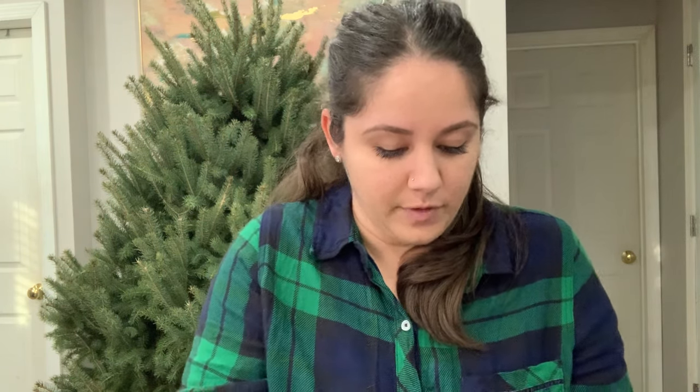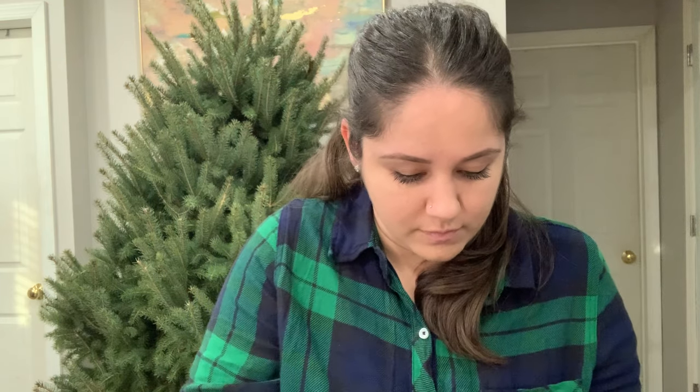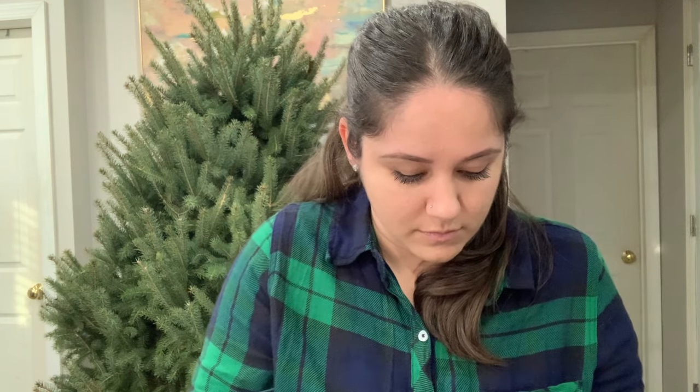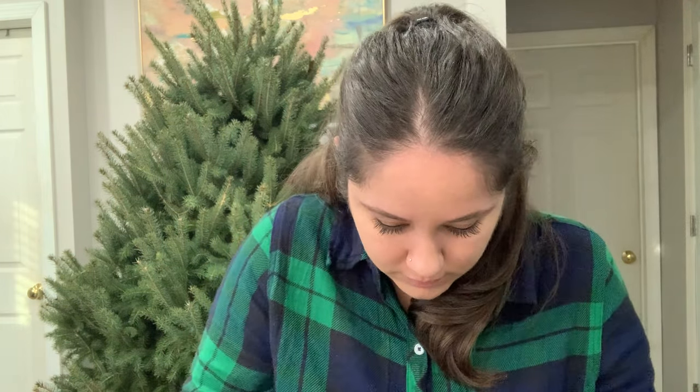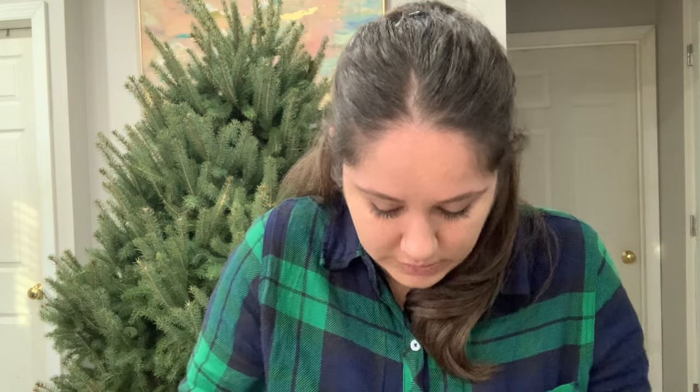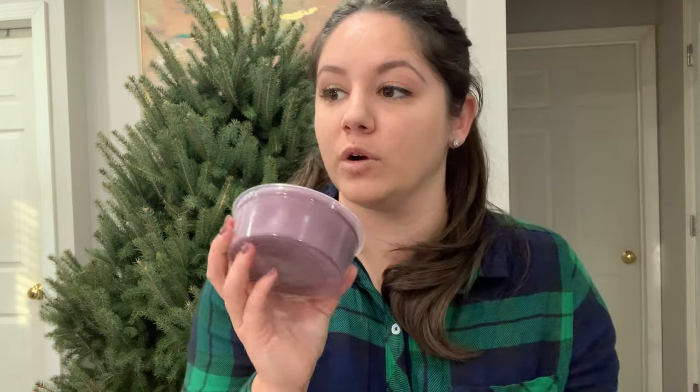See the bottom if it wants to pop out. Come on. I don't know if this one's gonna pop out, you guys. It doesn't want to pop out, and we're already at almost 45 minutes, so I don't want to waste time. But yeah, this is, oh gosh, I dropped the lid.